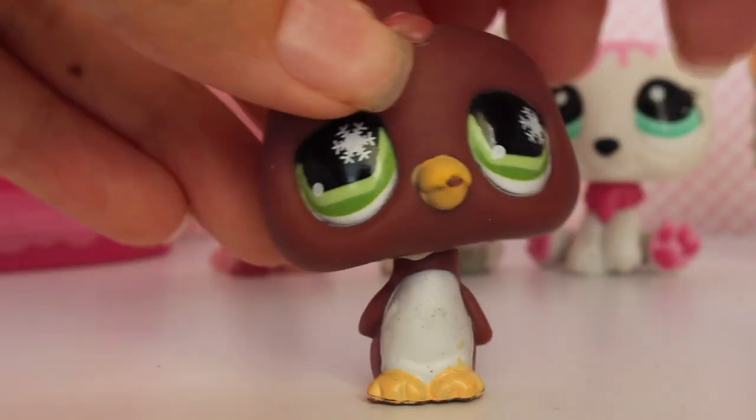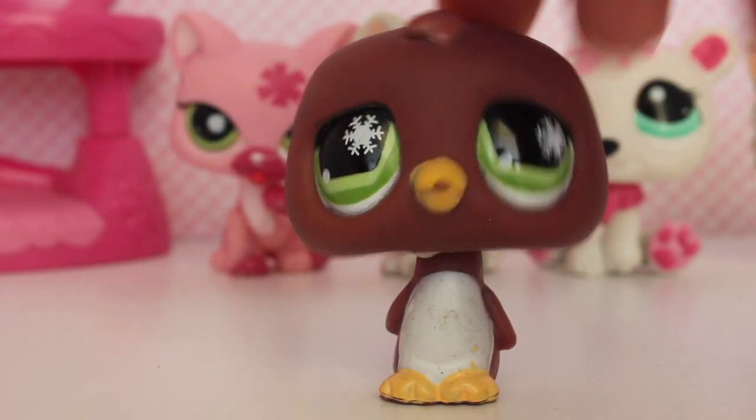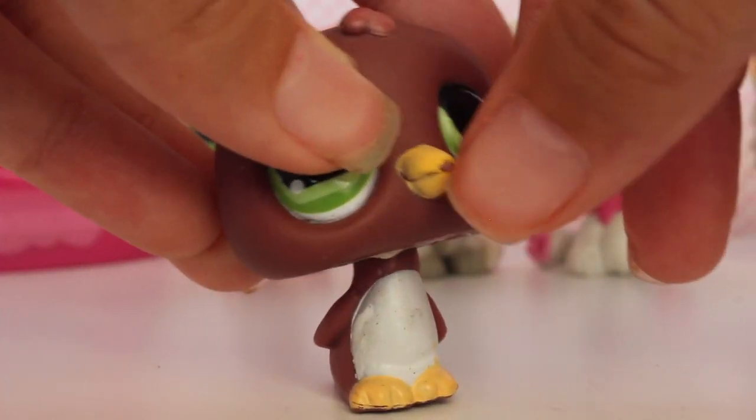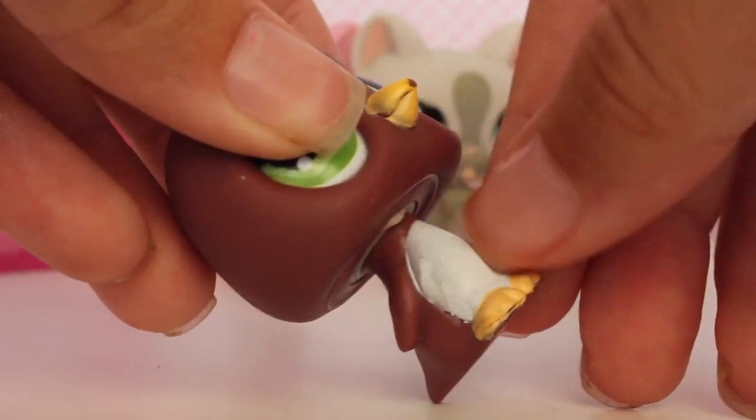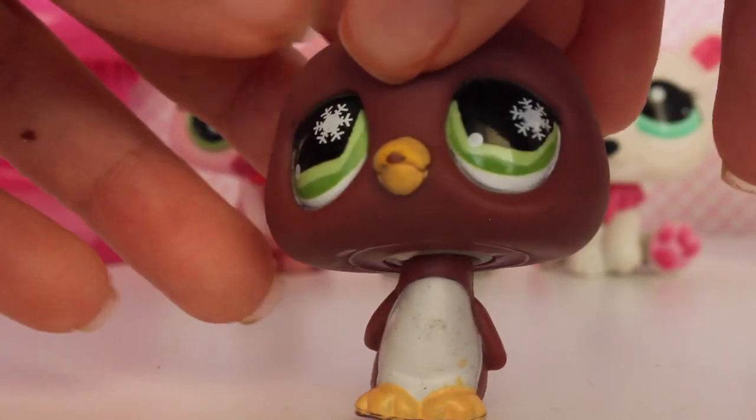The pet I have here is this penguin. This is my second penguin. I do not have this penguin. And I love him because he's so cute. He's got some paint chipped off his beak here and a little bit dirty on the white part of his belly. His eyes are really cute and very glossy.